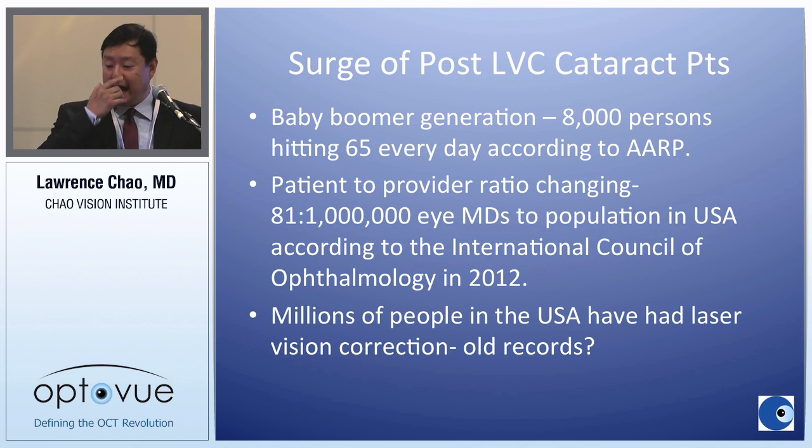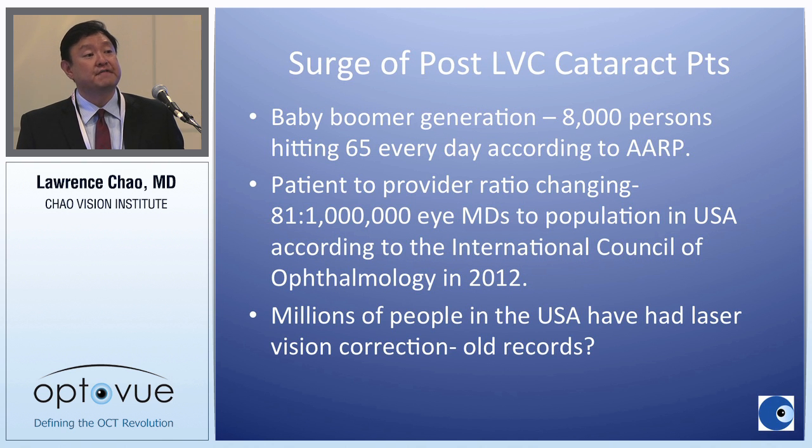We're not exactly sure how many millions of people in the United States have had laser vision correction, but how many of those patients really have old medical records?